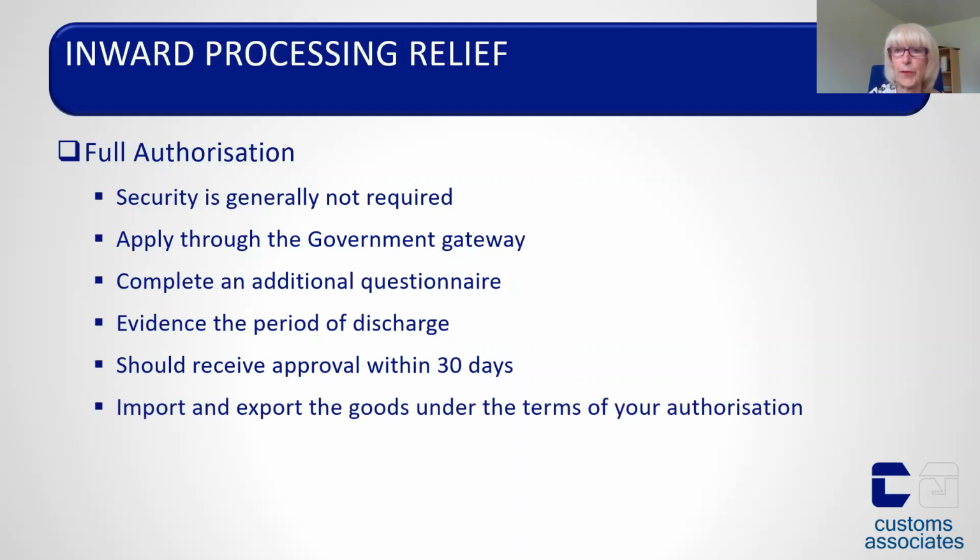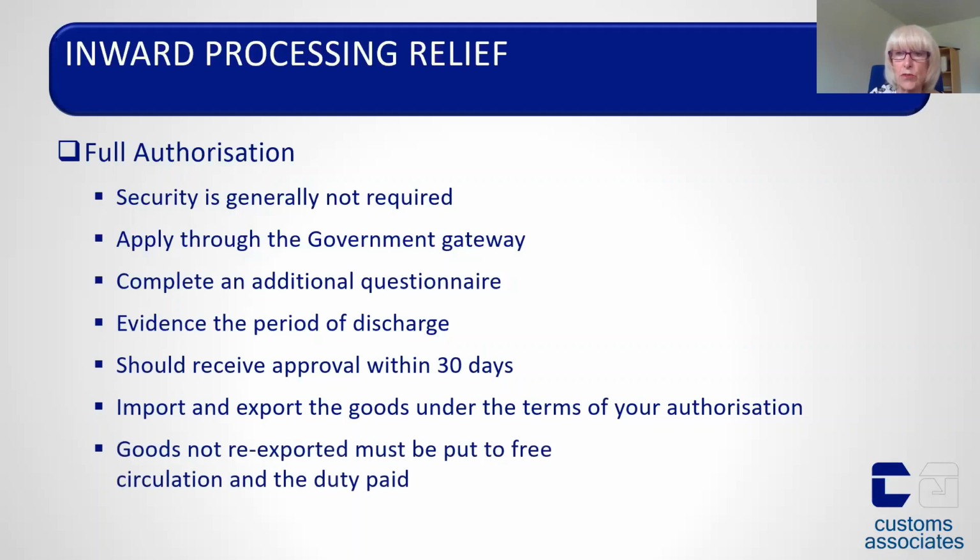And of course, once you've got that approval, it's very important that you make sure you comply with the terms of your authorization, complete the quarterly returns, and make sure that goods not re-exported are put into free circulation and the duty is paid.